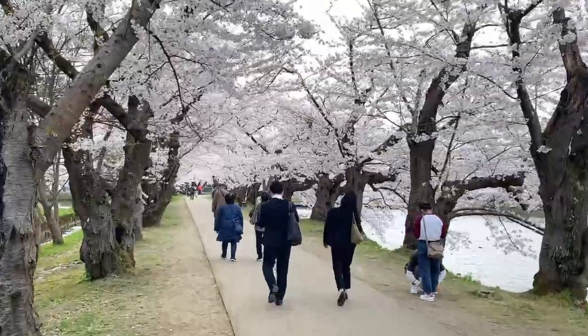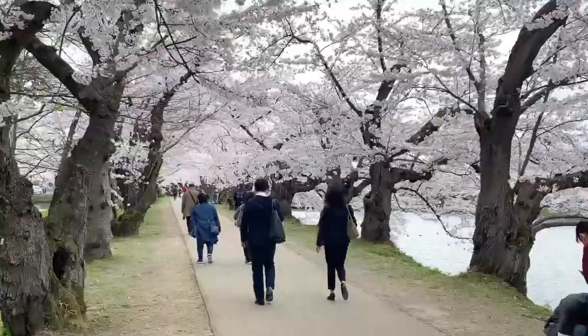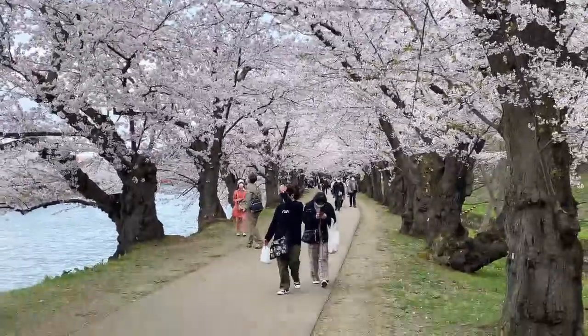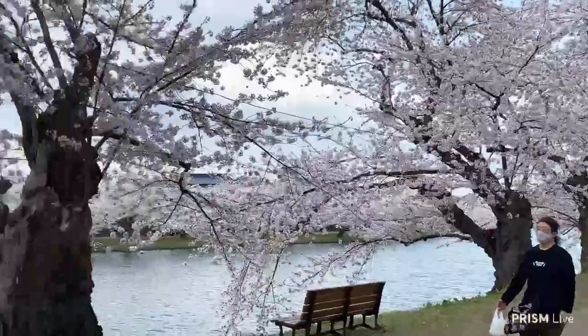So, the tour is almost heading to the end. I hope you enjoy it. Let me turn around to show how it looks. All right, the path looks like this. It's around how many meters? 500 meters path?